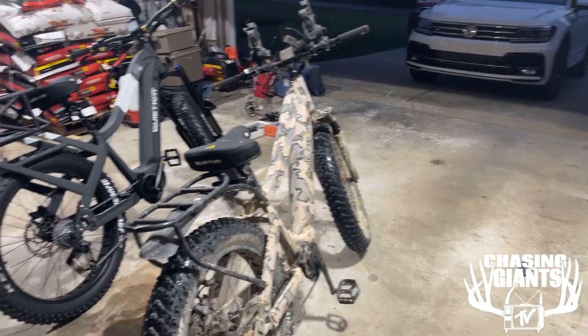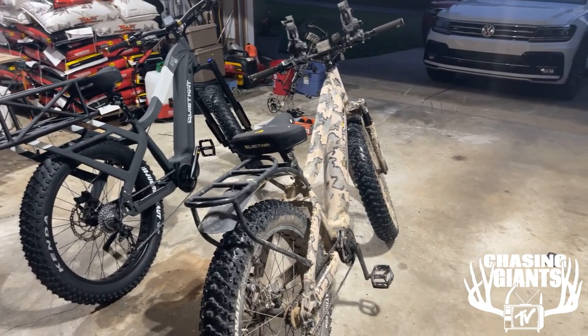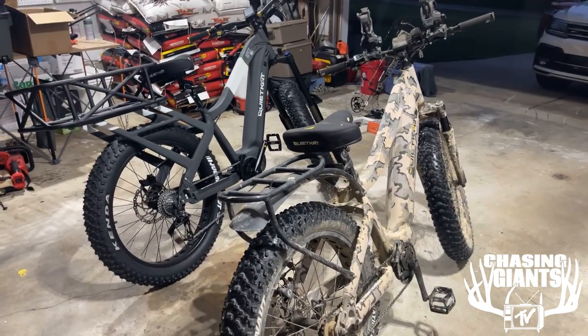Well, you guys get to see my messy garage. Cleaning my garage has not been the top priority here recently, but I'll get to it eventually.